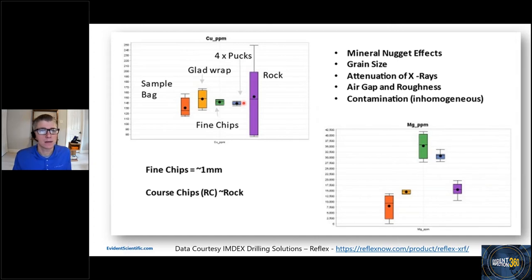Now, if we compare that to a light element like magnesium, same sort of color scheme here, you'll see that the average reading varies widely for a light element. I'll talk about this theme of light elements later on. And when we test through something like a sample bag or food wrap, we're torpedoing our light element reading relative to what it should be.